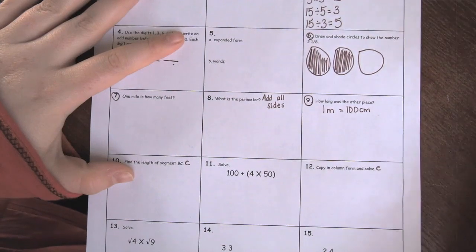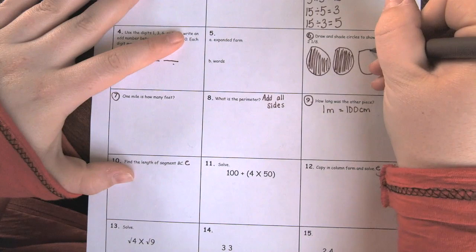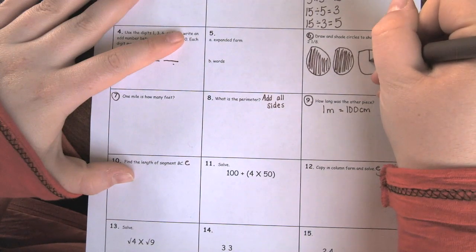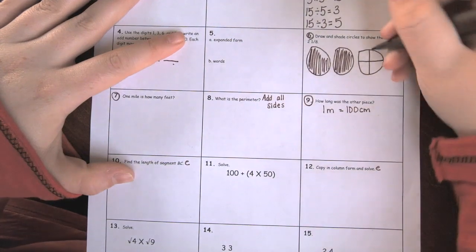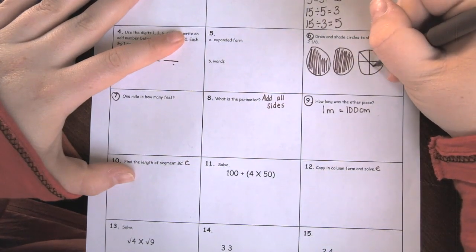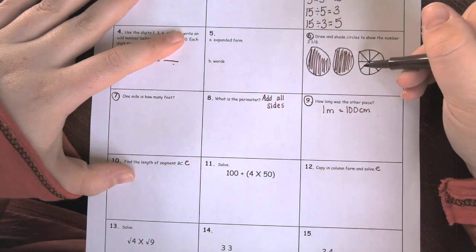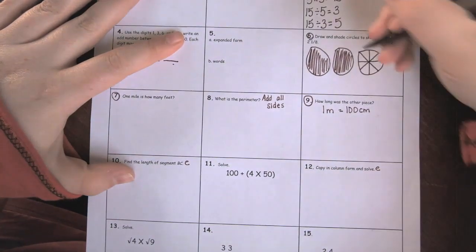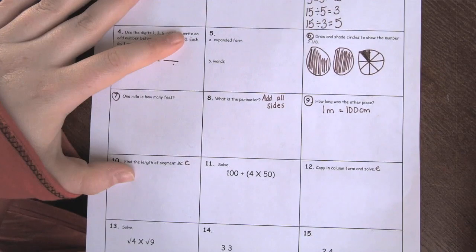And you also are going to shade 1/8 of the other circle, so it needs to be divided into 8 pieces. 1, 2, 3, 4, 5, 6, 7, 8. And then we just shade one of them. 2 and 1/8.